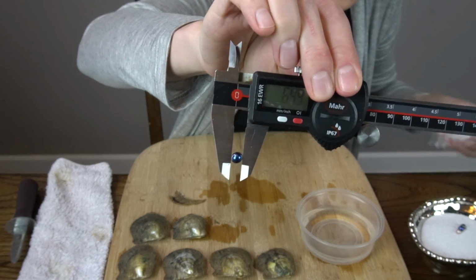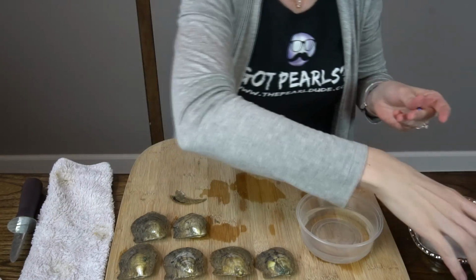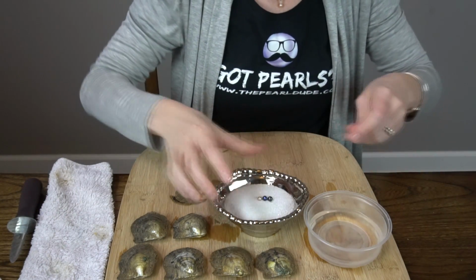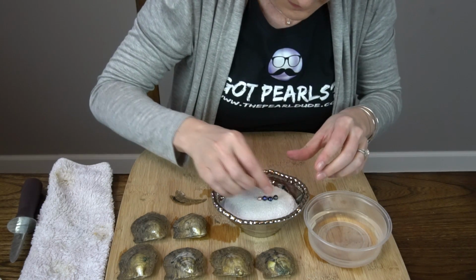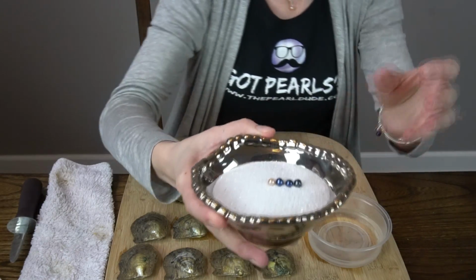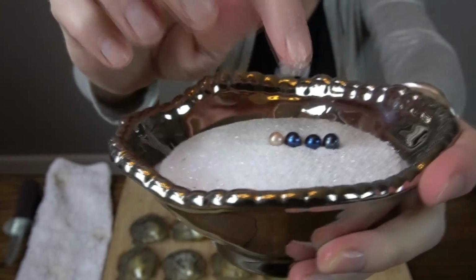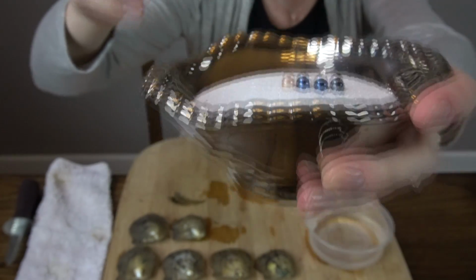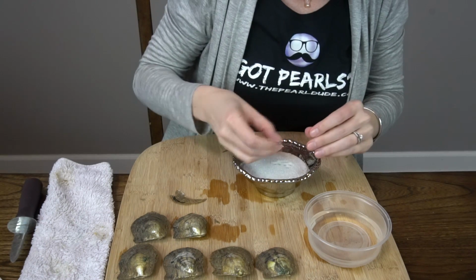$6.49. Alright, I'm gonna move this over so I can put the two blues next to each other. So point out the new one there as well. The new one is right here. Okay, and I kind of pushed it down so it looks smaller.